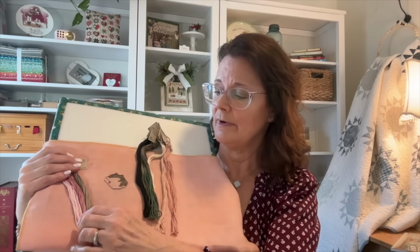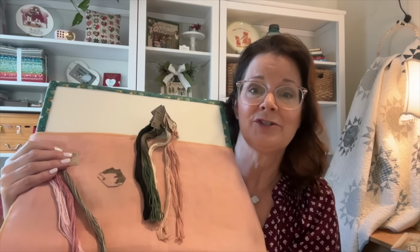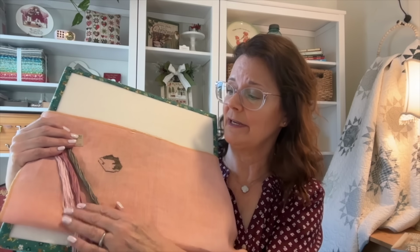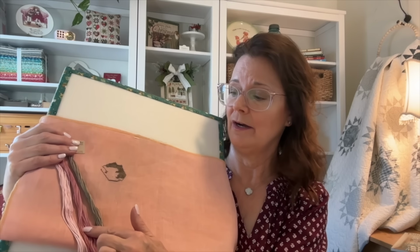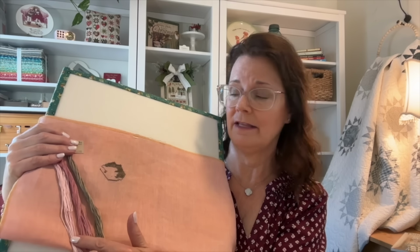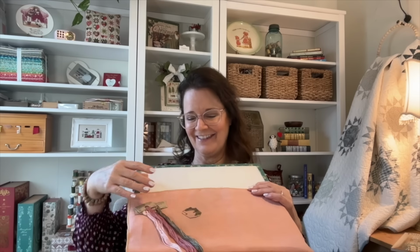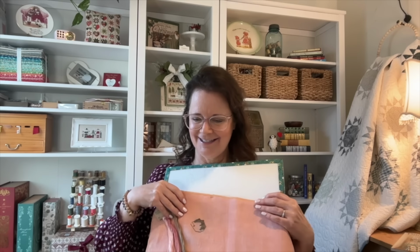So I went to my Shepherd's Bush, which is my local needlework shop, and picked out some pinks. So I have these two pinks to work with. This will be her nose, and then this will be the inside of the ear. And so she'll come together eventually, but I'm excited to stitch Ginger.